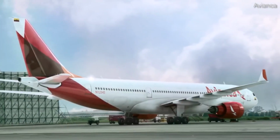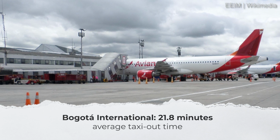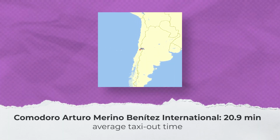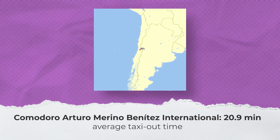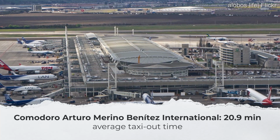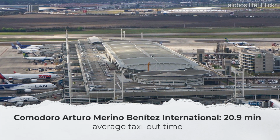Bogotá International, or BOG, in Colombia comes in at 21.8 minutes. Meanwhile, Chile's Santiago Airport, or SCL, or Comodoro Arturo Merino Benítez International Airport, as is its full name, adds an average of 20.9 minutes to taxiing. SCL also has 2 runways.